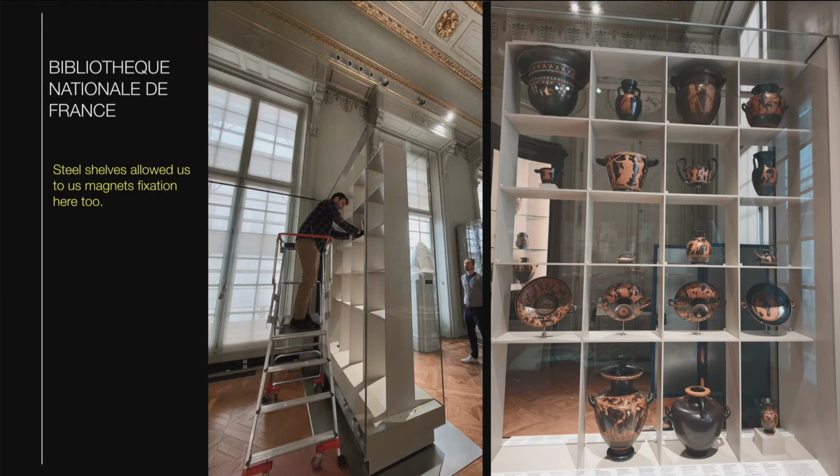In another gallery, they manufactured design cabinets made of steel. I mean, we made them change to be in steel to allow us to use magnets for the fixation of the mounts for all these ceramics, Greek ceramics.